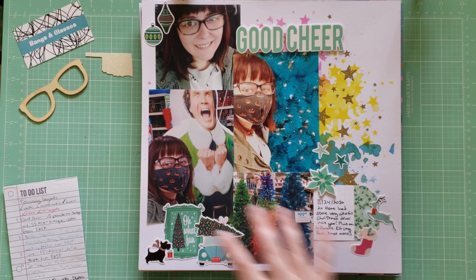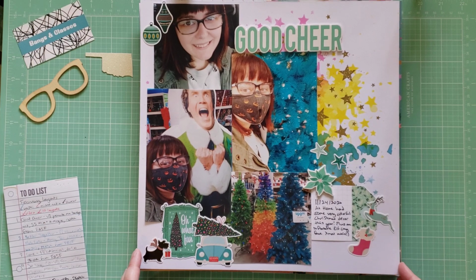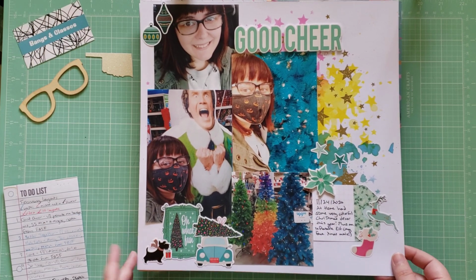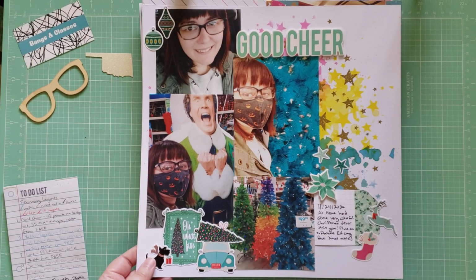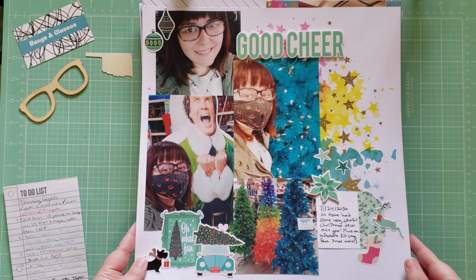So this layout is very photo heavy, and then just some little ephemera bits around the photos. But yeah, I really like how this turned out. I wanted to bring out a lot of the teal from this tree. I loved the color of this tree, so I tried to use a lot of the teal elements on this page.